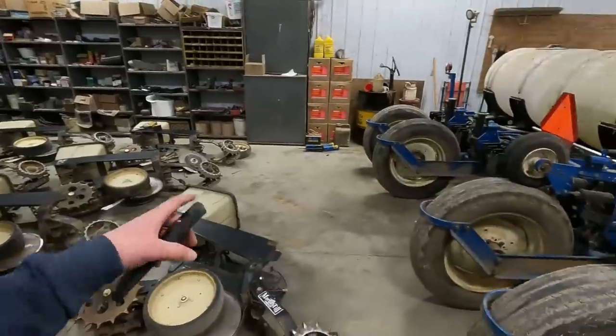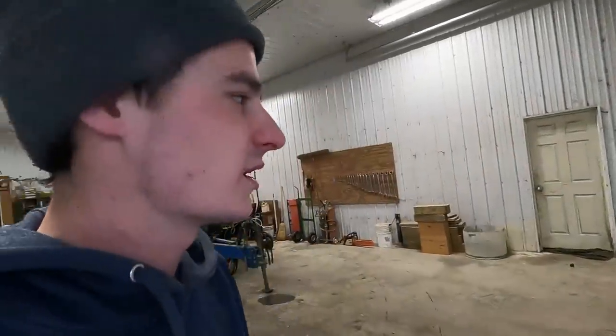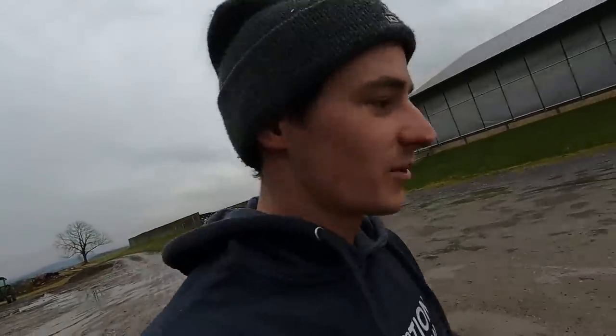We haven't made any more progress on the planter because we're waiting on those brackets. We're thinking about putting the Conceal setup on from Precision Planting, if anyone's familiar with that. It's not the cheapest thing to put on, but different people are saying that it's the best way to go. So I don't know. If we end up going with it, I'll show you guys exactly what that means.